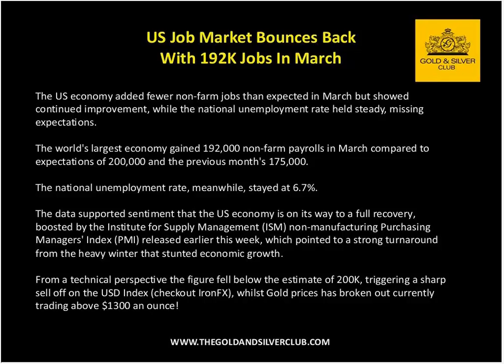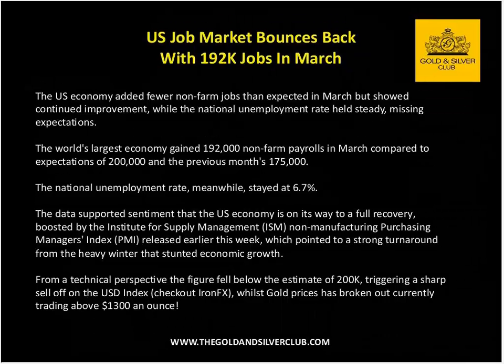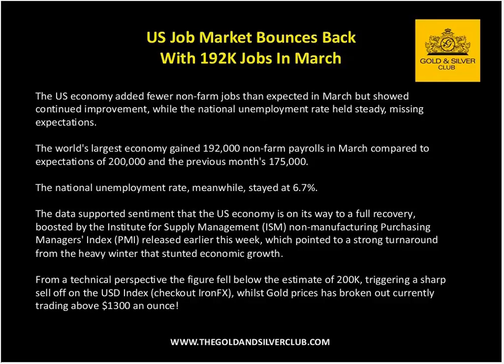The data supported sentiment that the US economy is on its way to a full recovery, boosted by the Institute of Supply Management's ISM Non-Manufacturing Purchasing Managers Index, the PMI, released earlier this week, which pointed to a strong turnaround from the heavy winter that stunted economic growth. From a technical perspective, the figure fell below the estimate of 200,000, triggering a sharp sell-off in the US dollar index initially, and we have seen a breakout on gold. We're just shy of $1,300 an ounce right now. We'll take a look at that very, very shortly.